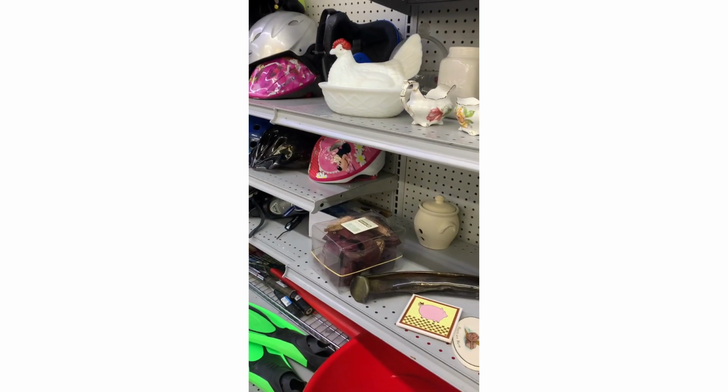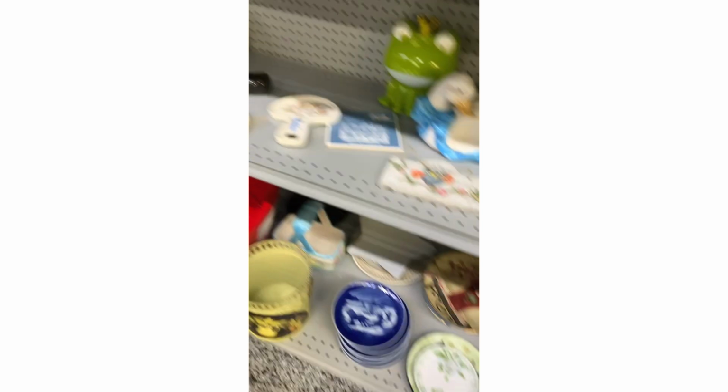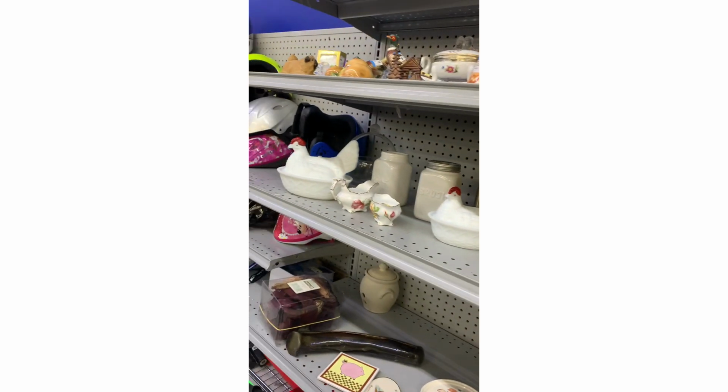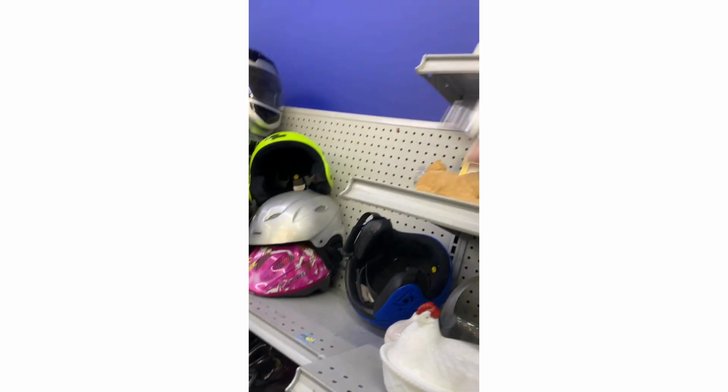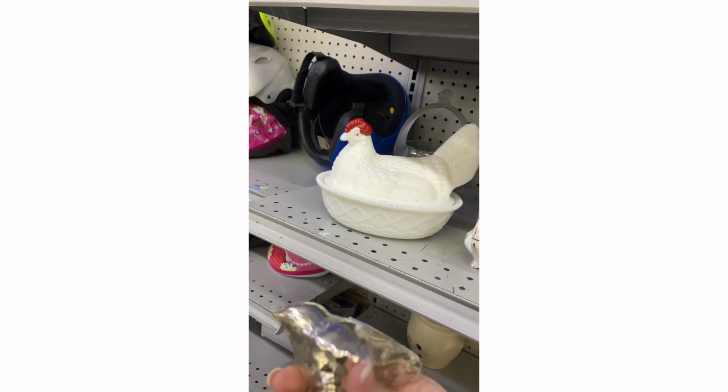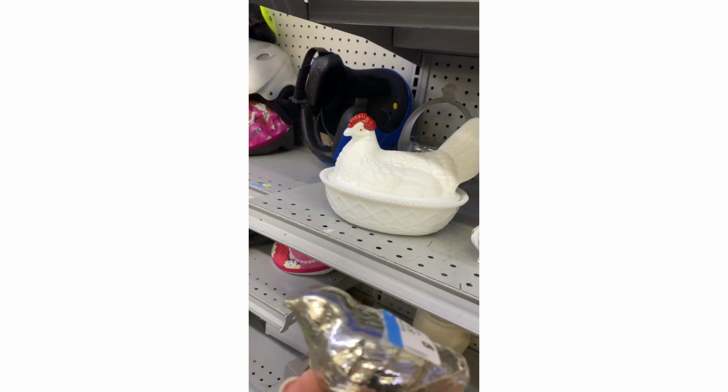And then these hens, the milk glass hens sitting on the nests, I looked at those first thing when I came in before I started filming, and they were really pricey. The big one they wanted over $20 for. I think it was like $24.99, and then the other one they wanted like $15 for.